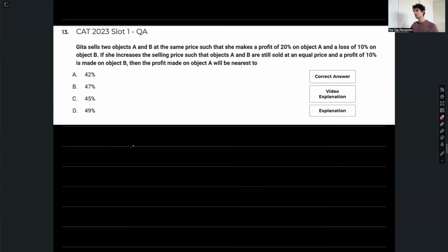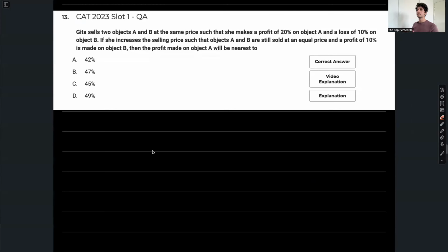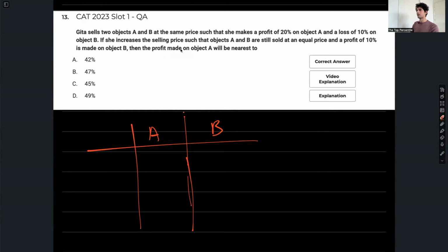Now this question again is a little bit tougher, but you need to assume values in a certain way to get to the answer. And I'll show you exactly why I think in a certain way and solve it in a certain way. So again, Geeta sells two objects A and B at a certain selling price, such that she makes a profit of 20% on object A and a loss of 10% on object B. If she increases the selling price such that object A and B are still sold at an equal price, and a profit of 10% is made on object B, then the profit made on object A will be nearest to what, right?